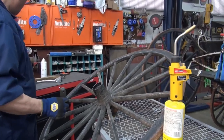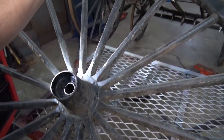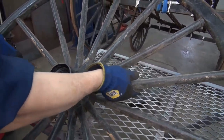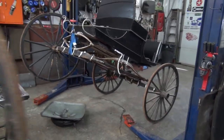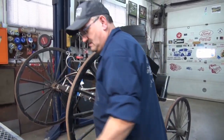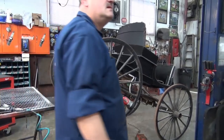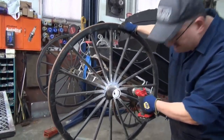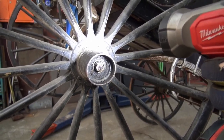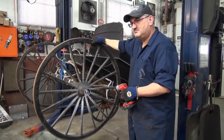Houston, we got a problem. I got 100-year-old technology whooping my butt. Oh, boy. This doesn't have a bearing. This just has a pipe that goes over that axle shaft. Okay, so let's go over and have a look-see, and I'll show you my dilemma. Better get my light. So, just have a look. See the play?